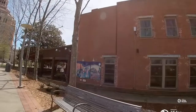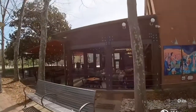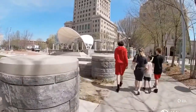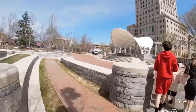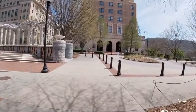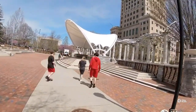Pretty little mural on the side of this building of a restaurant here. Folks playing some instruments. And look at that beautiful outdoor restaurant. And this is where the folks come to listen to some live performance in the park. And this is actually called Pack Square Park.